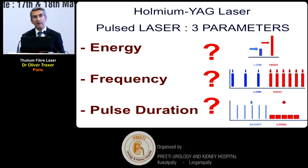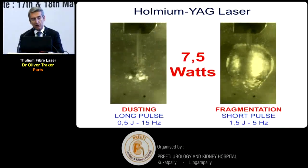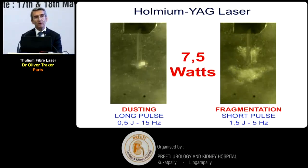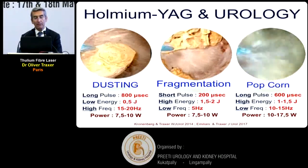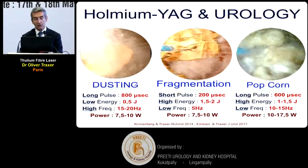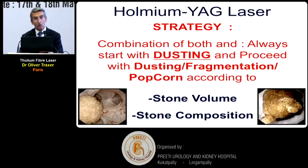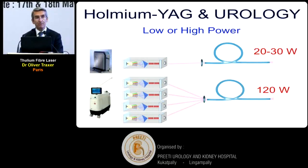Again, regarding this pulsed laser, Holmium, we have to consider, as you know, the three parameters we already mentioned yesterday: the energy in joules, frequency in hertz, and the pulse duration. And as you know, if you combine the parameters differently, you produce different effects. And that's what we recommend. I already showed you this picture yesterday. And we need then to combine the different techniques.